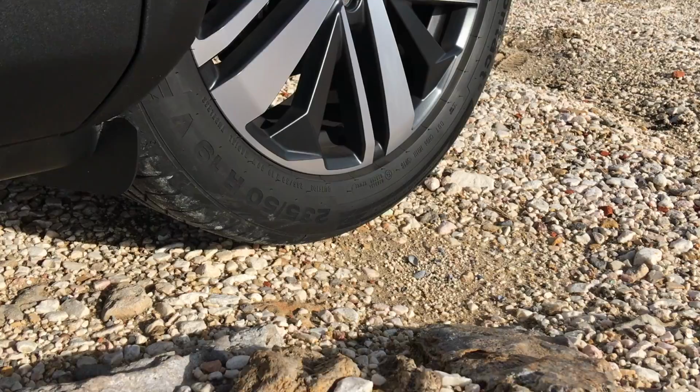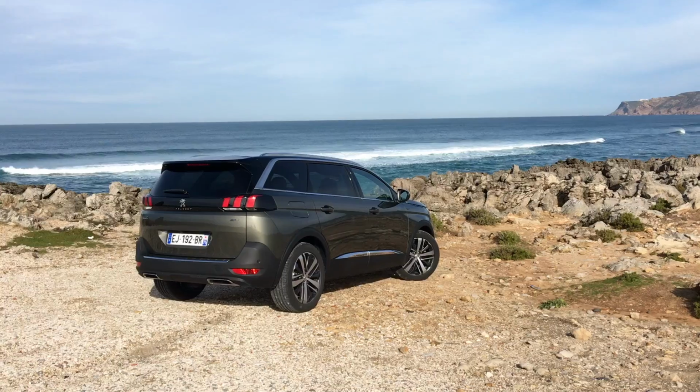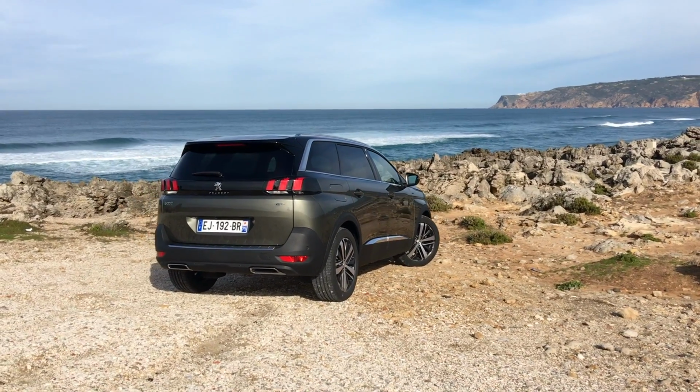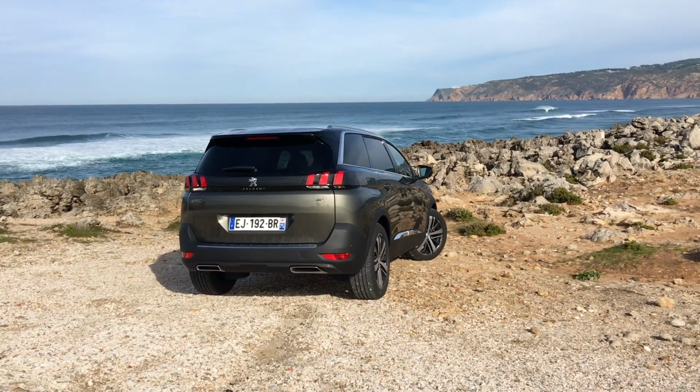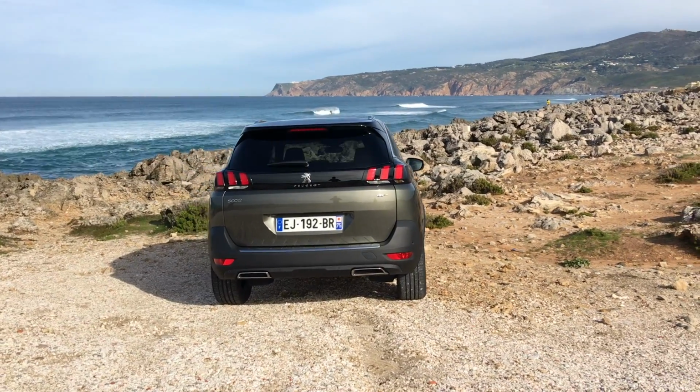Whilst our test car might not be finished in the most inspiring choice of colour, it has to be said, in top specification GT trim with these larger alloy wheels, it certainly looks the part. Considering seven-seaters are usually quite dumpy affairs, the injection of French flair is very welcome to this segment.